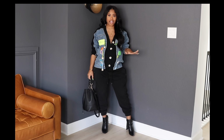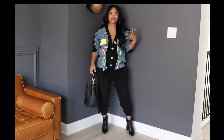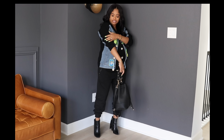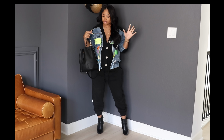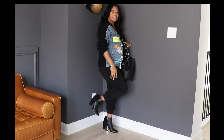As for the black joggers, I paired it with this embroidered, embellished cardigan, and it's really cool. It has a lot of patchwork on it. It's denim right here with this knitted sweater-like material on the sleeves and in the back. I actually got it from Amazon, really inexpensive. I have my Zara bucket bag, and then I paired this look with these ankle booties.